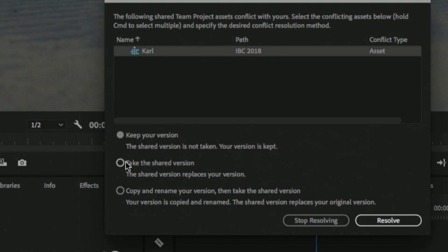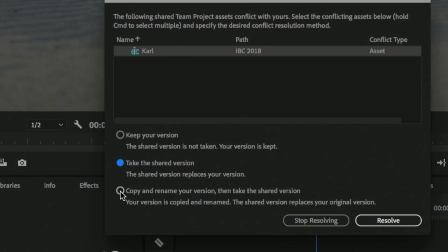I could take Niels's version. In fact, that's what I think I'm going to do in this case. I want to see what he did, and I just made a small change so we don't have to go down the path of 2 timelines. But if we both started editing the same sequence and he made major changes, I made major changes, we have the option of branching at this point, having 2 sequences so we can visually review, get back on track, and then merge those changes together. So in this case, I'll go ahead and say take the shared version.